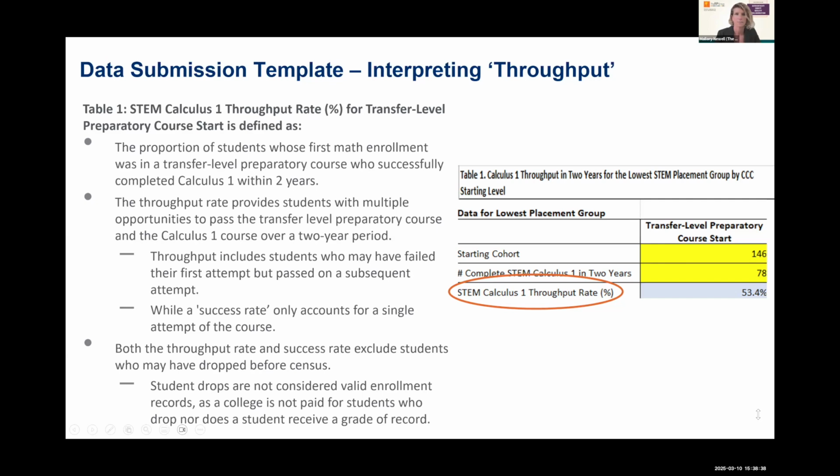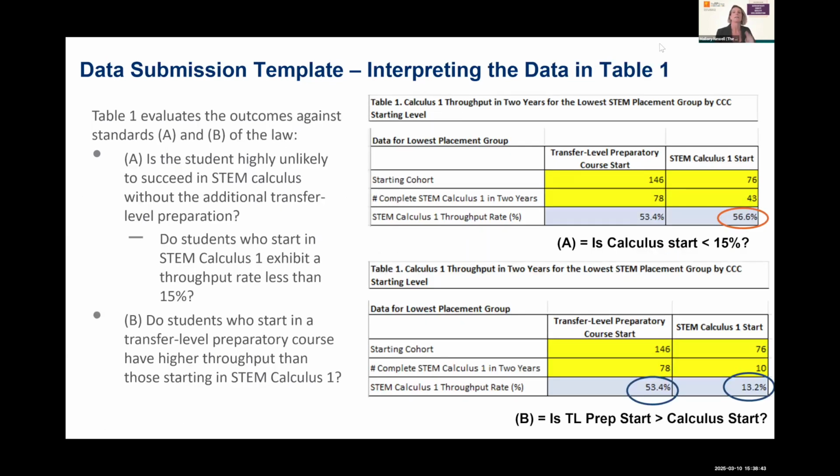Next slide, please. All right, so now let's interpret the data against the 3 standards of the law, which Erik went over. So the 3 standards are "and" statements. So they all 3 have to be met for a student to be able to fully validate their course and be able to continue to offer a transfer level preparatory course or an innovative course after July 2027. So the 3 standards, A, B, and C, Table 1 in the evaluation template addresses the first standard, A. Is the student highly unlikely to succeed in STEM calculus without the additional transfer level preparation?